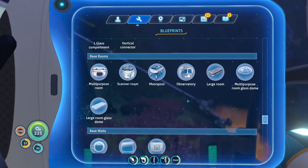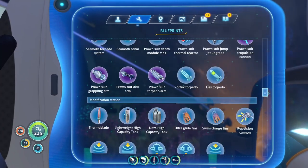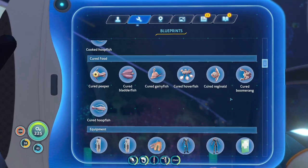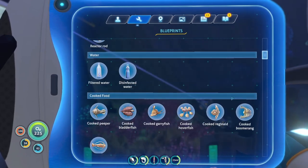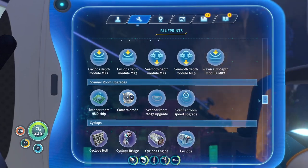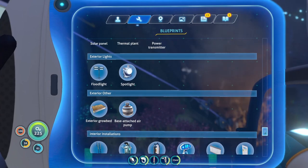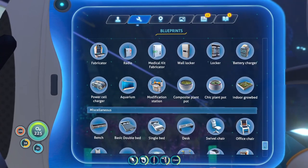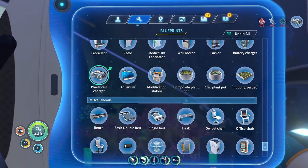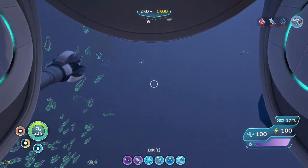I will need the cell charger. That's for sure. Gotta find it first. Where is my cell charger? Oh my god. I think it was down. You see the whole thing is shaking in here. I don't understand what's going on. Power cell charger. This guy. Gotta get back. Okay. Gotta get back to my big orange.